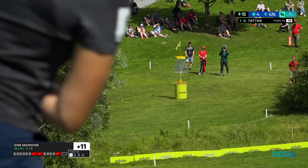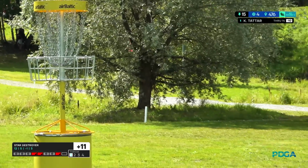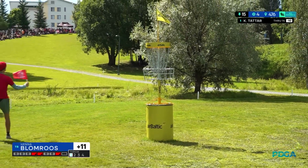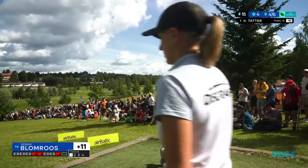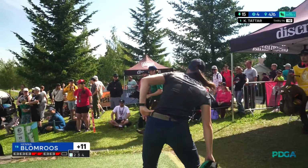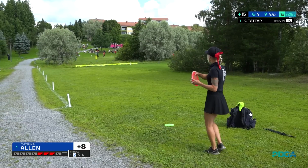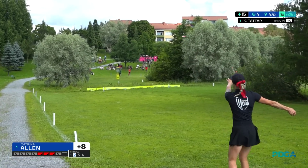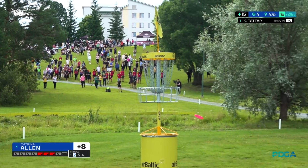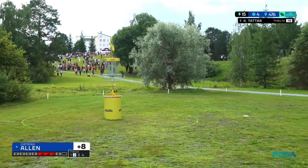Henna going for the eagle. Doesn't push it too far. Gets caught up in the tree. She'll be OB, but with a simple pitch up for par. Yes. That looked a bit more left than we normally see from her. Yeah, it needs to flatten out a little bit. She's cleared this OB twice. Cat with her breaker.